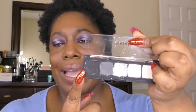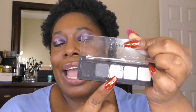I mean, you can use the grays and stuff in here, but honestly, I think if you're doing a smoky eye, most often you just want a black, maybe a gray, and some sort of shimmer. But I think you can get that in other palettes. So I don't know that this is necessary. Actually, it's not necessary. This is not one that you need to spend your money on.